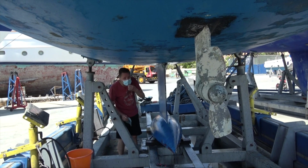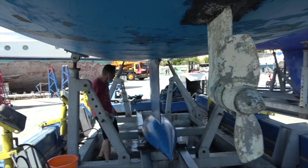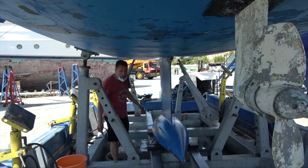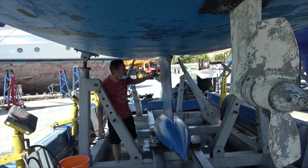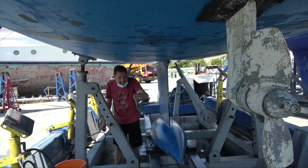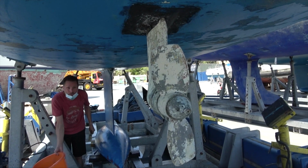Almost got it. Got a few bits on the trailing edge of the keel. I've got most of the leading edge done. Sorry about the noise, it's a boatyard. So I'm just going to finish off the leading edge and then we'll let it dry. The next thing will be to drain the oil on the sail drive, so that'll be interesting.